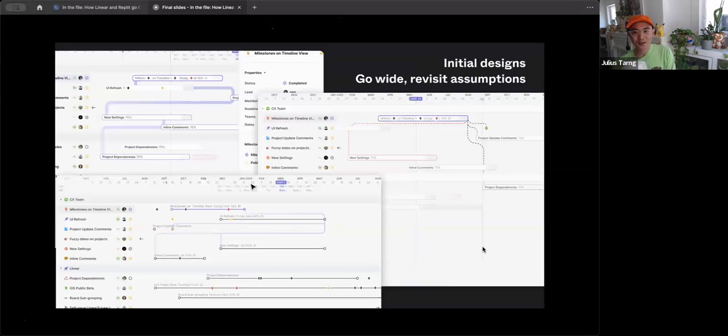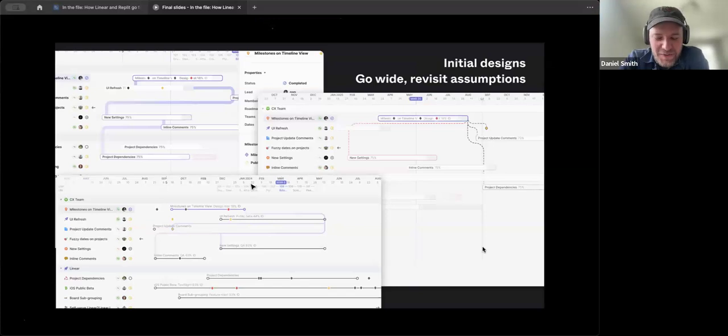So Daniel, you want to start off? Yeah. When we first started the project, we go super wide, and like Julius said, this project dovetailed from the Milestones project.